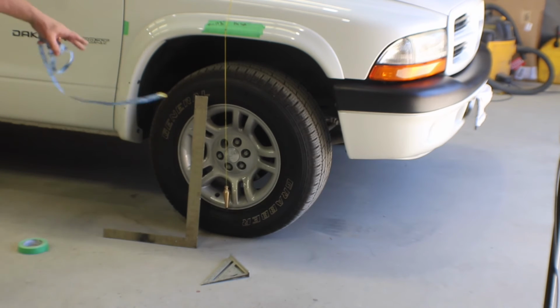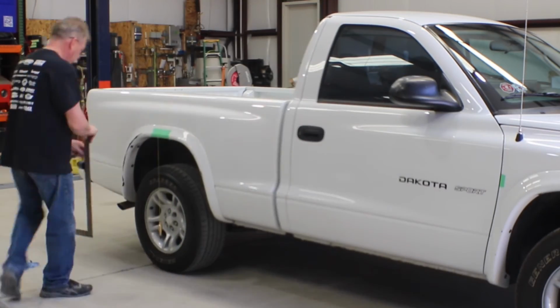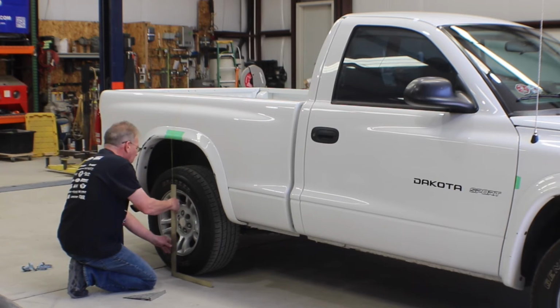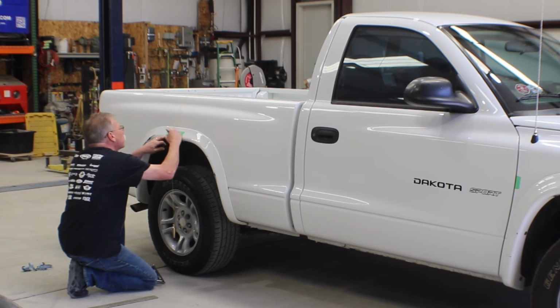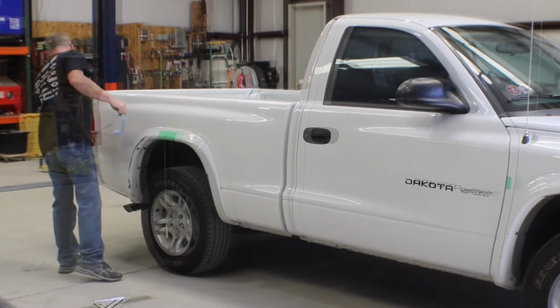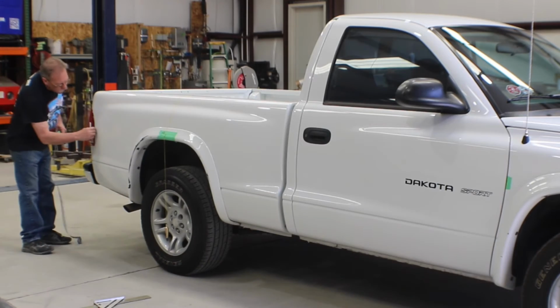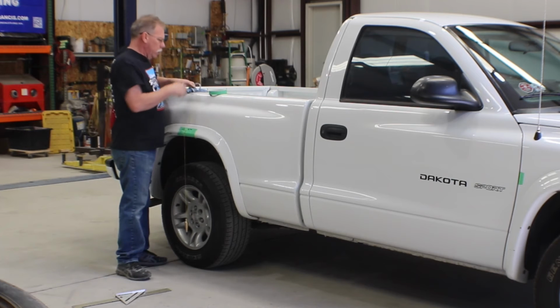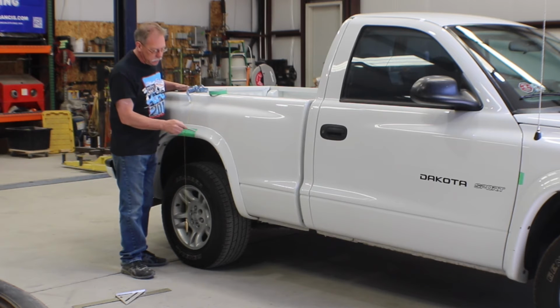We'll get the back marked. We'll measure our wheelbase. That gets us to the next step. I'll do the other side off camera, but one of the next things I want to do is get a measurement from the bottom of this flare.